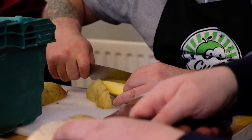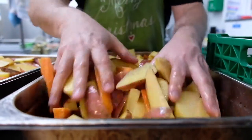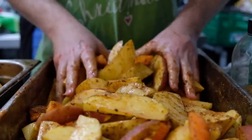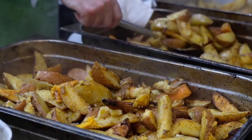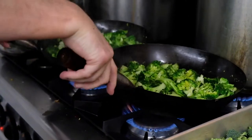A favourite of ours, and one that I do, is the potato wedges. We just use clean potatoes, we don't bother peeling them, and we slice them into wedges and then coat them with oil and a little bit of spice. Spicy potato wedges, that's a favourite. We quite often do a stir fry vegetable with green veg. We did one of those today.